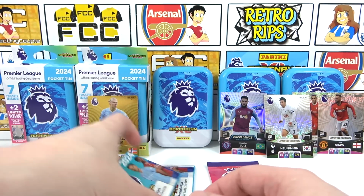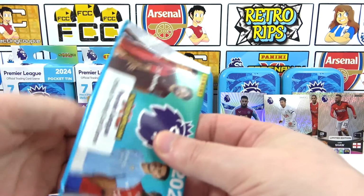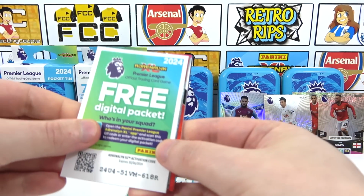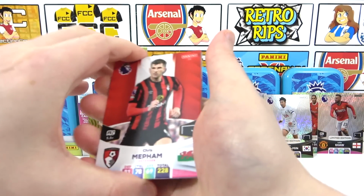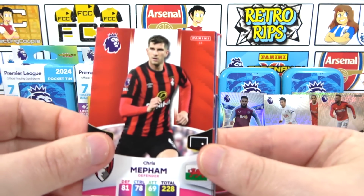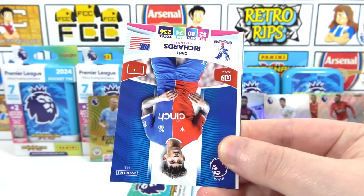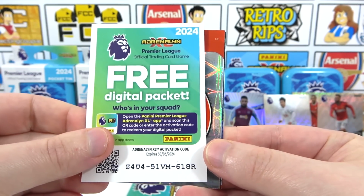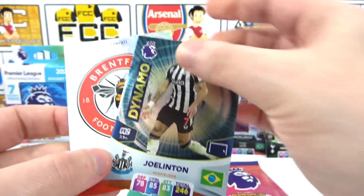Okay, so we've got excellent in tin two, golden baller in tin three. Still packs left for tin three. Can tin three beat tin two? How many times can you say tin three in one sentence? A lot. Okay, we go through the base first. We have Meppen and Eze, as well as Joe Taylor. We also have Chris Richards. There's the code again. Our first insert is the Brentford badge. And we also have a Dynamo Joelinton.